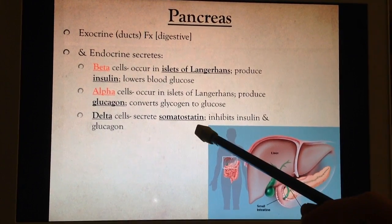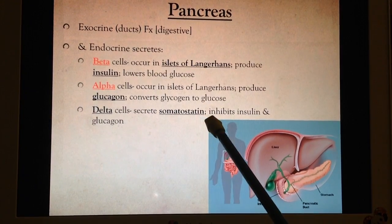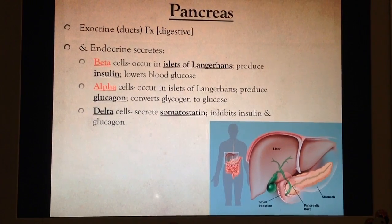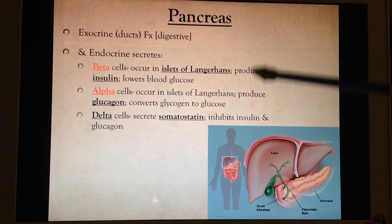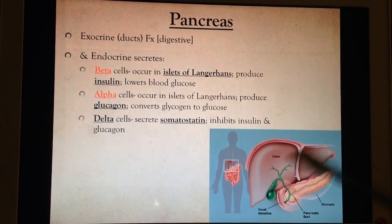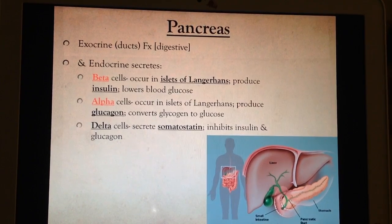Delta cells are important in that they secrete this thing called somatostatin. Somato means body, statin means static, so to stay the same. So what this does, it inhibits both insulin and glucagon, and it's kind of like the reset button. These guys are supposed to work together to make sure that the levels of glucose in the blood stay correct, and this comes along and says, okay, you're doing a bad job of it, so I'm going to inhibit both of you and we're going to start over again.